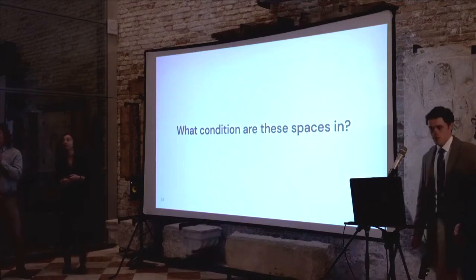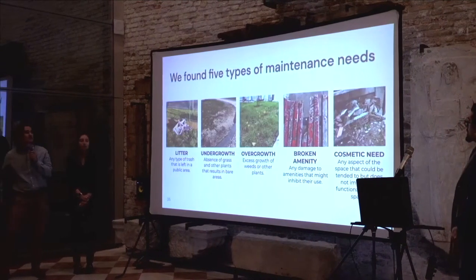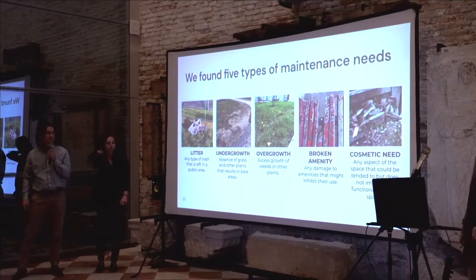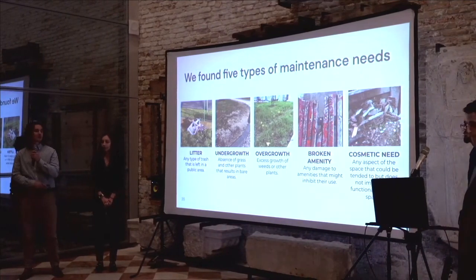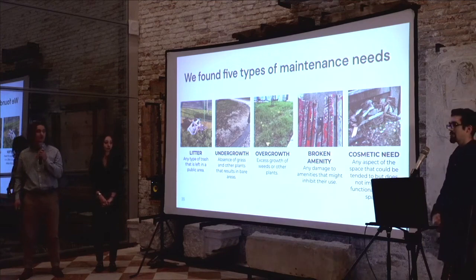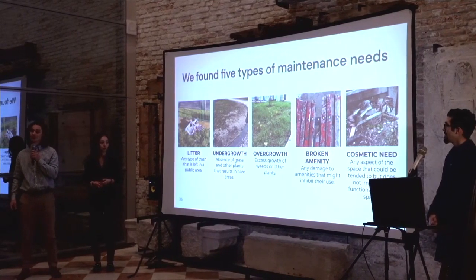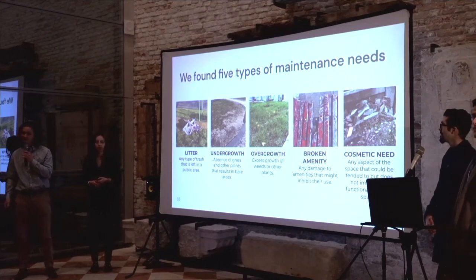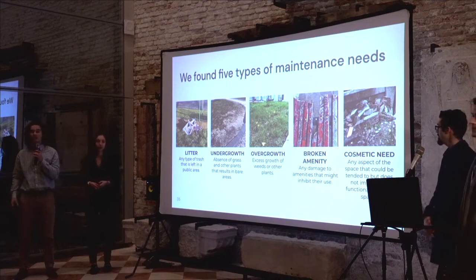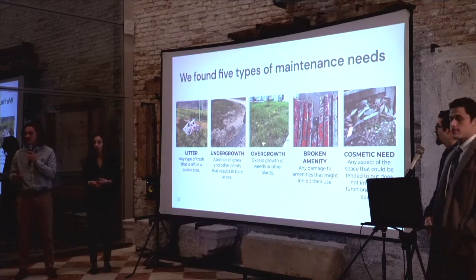Out of the spaces we were able to access, we wanted to look into the condition that these green spaces were in. The 5 different types of maintenance needs that we wanted to look into were litter, so if there's any trash that was left in a public area. We wanted to look at undergrowth, which is the undergrowing of vegetation in the area. We wanted to look at overgrowth, which is an excess of vegetation. We wanted to look into any broken amenities that were in these green spaces, such as benches, fences, or water fountains that may not be working. And we wanted to look at cosmetic needs, so any other aspect of the green space that doesn't really impact the functionality of the green space.